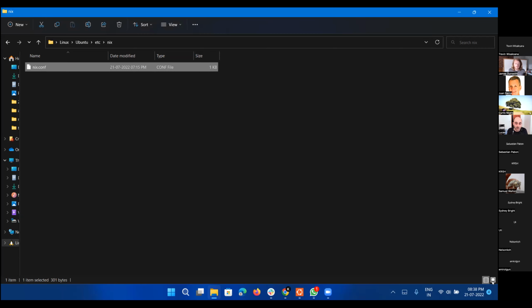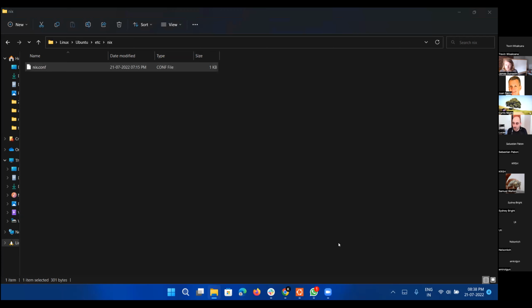Copy path. I've taken the snipping and I'll drop it in the chat for your colleague.